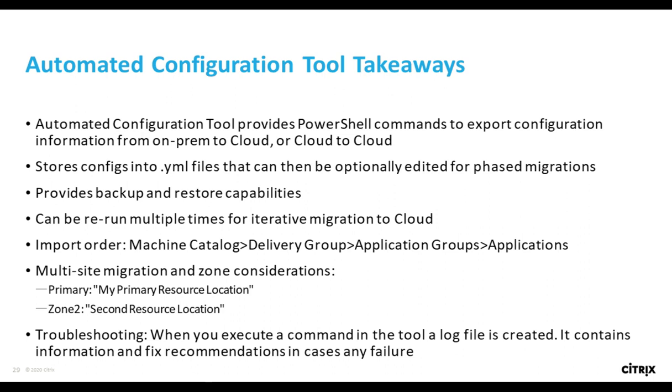Now that we finished with our demo, let's start over again.